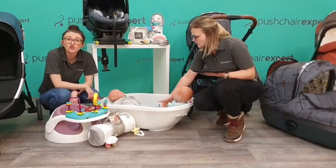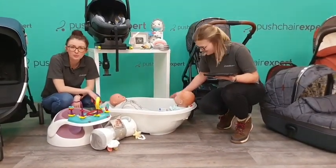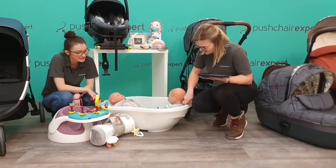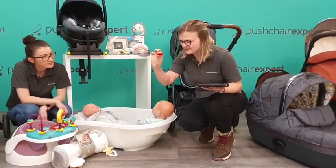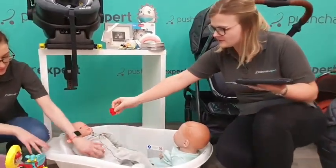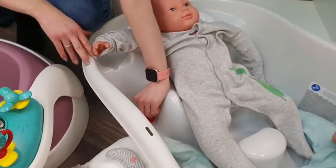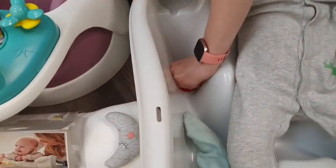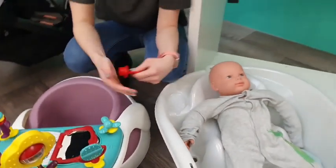And they splash until all the water no longer comes up high enough, until you're fed up of having to mop the floor after every bath time. You do get on here a little clip, just pop it out. This is used to work your plug. So you just pop that in there and then you can unscrew your plug to drain all your water out. Luckily, we have no water in ours.